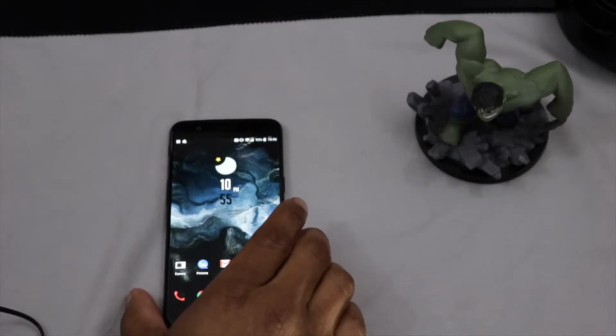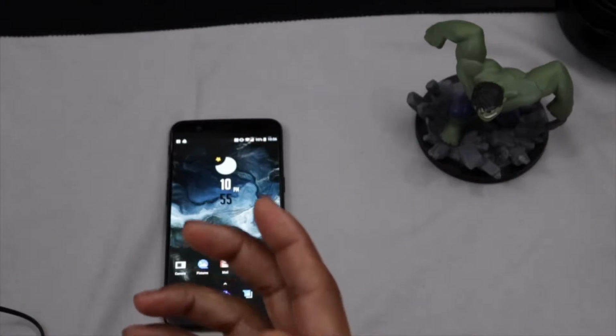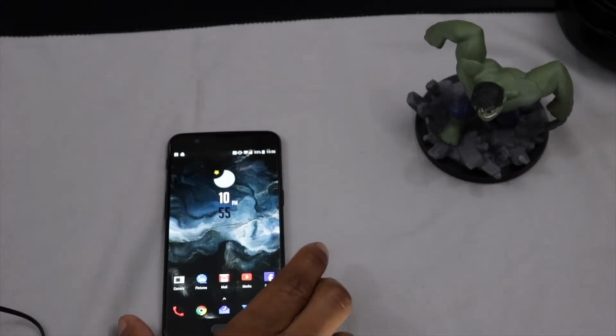The phone has a great feel in the hand. It's a lighter phone than last year's phone. It's a lot thinner and a lot rounder around the edges. Lightning fast fingerprint sensor is a plus also. I really enjoyed that.